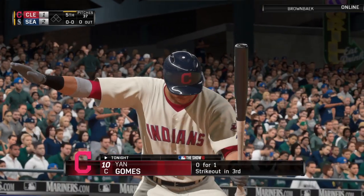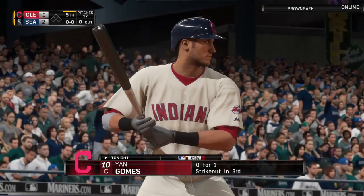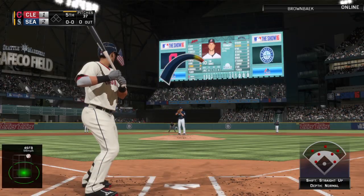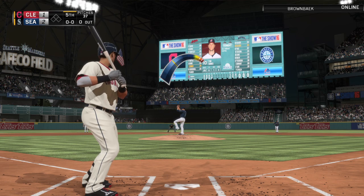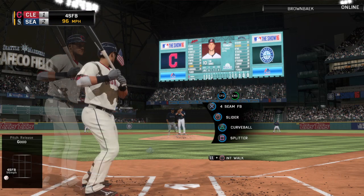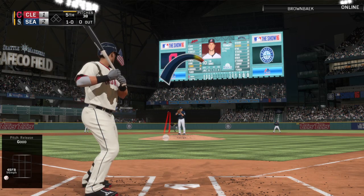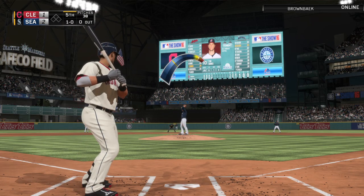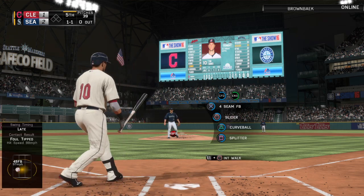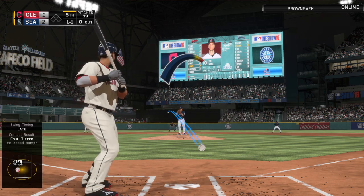Leading off the inning, Yan Gomes, as they'll look to get something going here and even this game up. And right here is an important time for them to climb back into this one. They definitely want to even this one up sooner rather than later. And the first pitch of the inning here misses down and in for a ball. It's 1-0. Chop foul right at home plate. It's strike one.